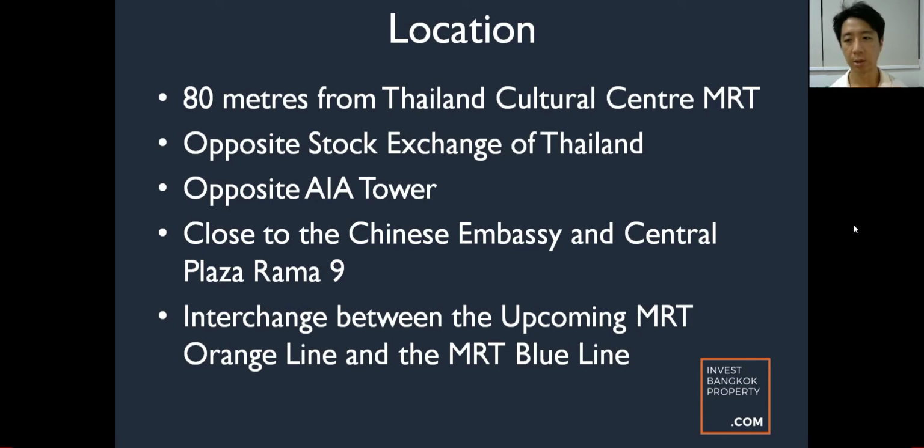One of the selling points is that when you purchase a property, you want it to be close to the central business district, and this is what they call the new CBD. The new CBD runs from Paramkau, which is the Ramanai MRT station, all the way down to just before Hui Kwang MRT station. So it's three stations: Ramanai, Thailand Cultural Centre, then Hui Kwang MRT station.